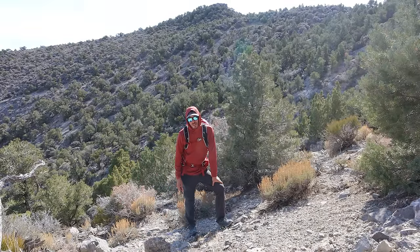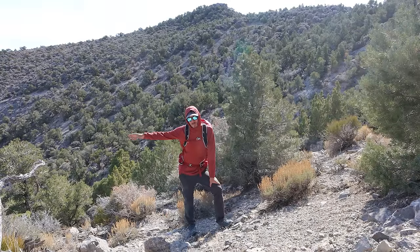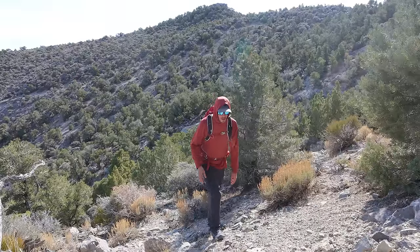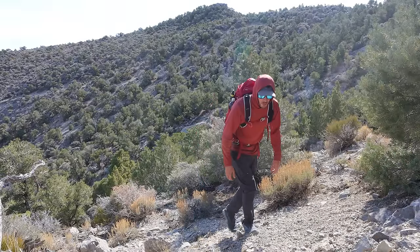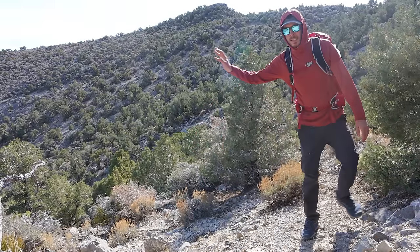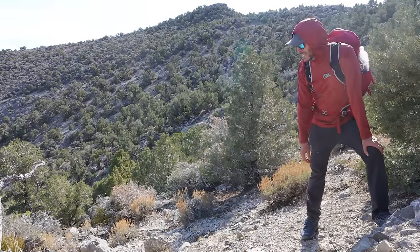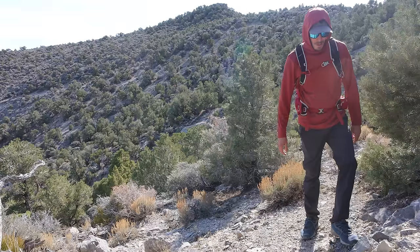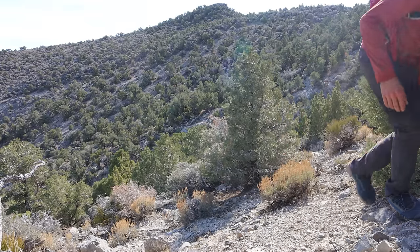In case I didn't make it clear, there is no trail here. Way back in the canyon, I was following the old road and then the bottom of the canyon, the dry wash. But since the cave, I've just been going cross country, and that's what I'll continue to do.